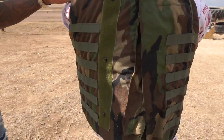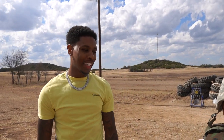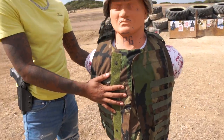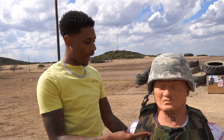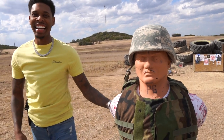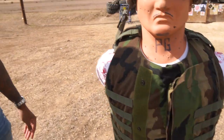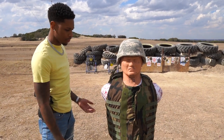So what we're going to end up doing is testing this out. My dad found this at like a yard sale or something. It says it's bulletproof up to a 9mm. We gonna test that today. But this is expired. This was actually made in 2003. Hold on, you got a bulletproof vest that only stops 9 and it's expired? So this is gonna be a good lesson about wearing expired vests.